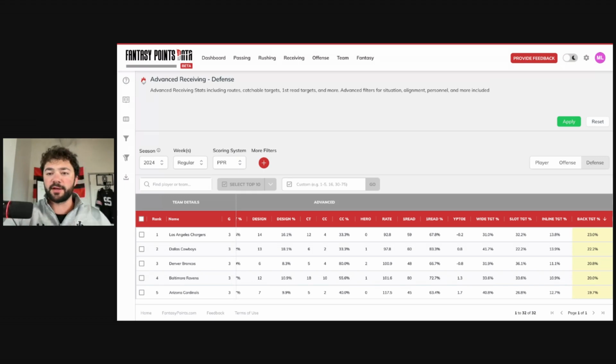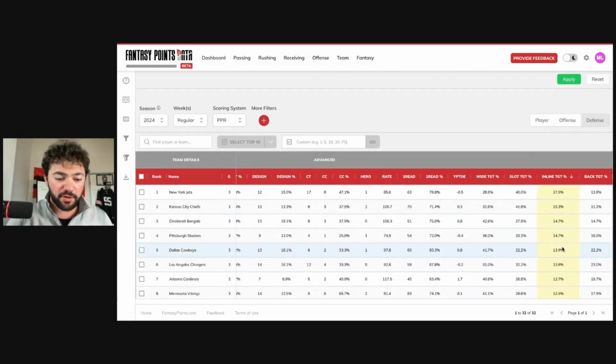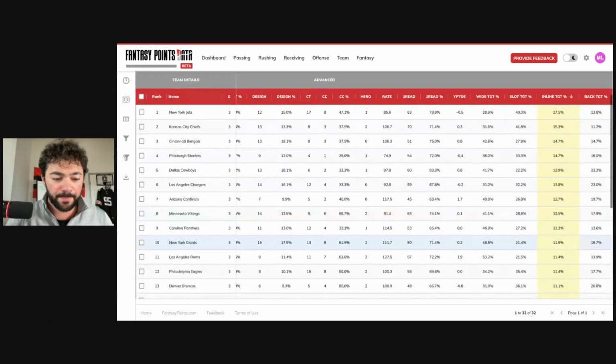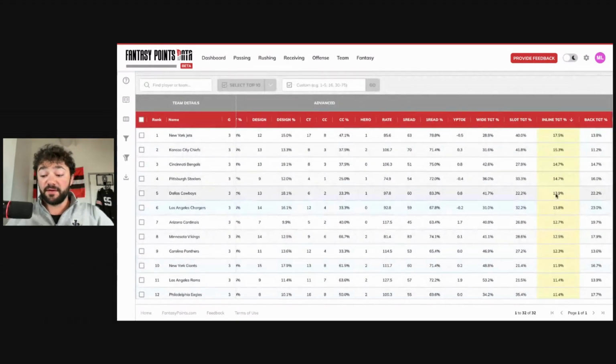Let's look at the other stuff right now. Nothing, at least that comes to the top of my head, that was really worth noting about the Cowboys in terms of their other target percentages. Oh, okay. Fifth in the NFL in inline target percentage. Wow. Okay. That's interesting to note too. Because the Giants don't love their tight end stuff, but they do like putting their tight ends in line and throwing to them. So that's good to note too.